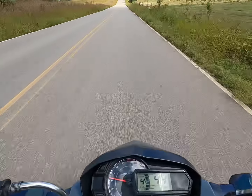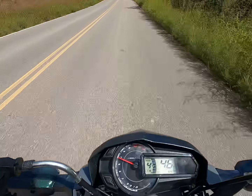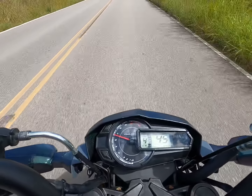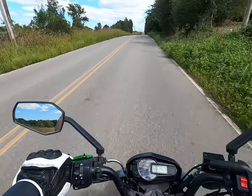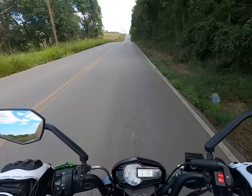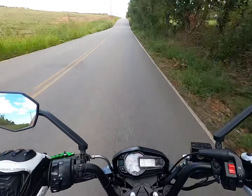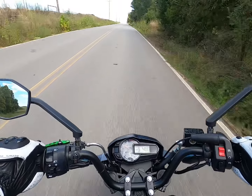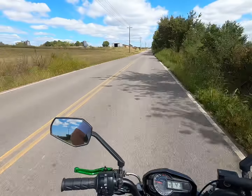Little tuck. Whee! Uphill, here we go. 45. Yeah, that's not bad. Not bad for just a little bike, little guy. There's 50. Yep. 50's it. Someone a little smaller than me probably wouldn't have that big of an issue with this bike.